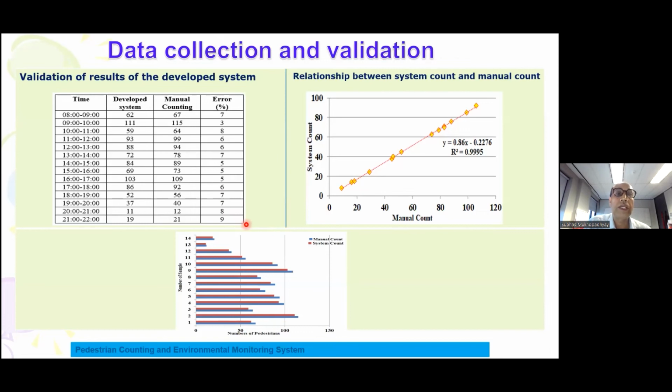In the beginning, we had to validate the system. So what we did, we actually counted the number of people manually, and also what the system gives. And from there, we had to develop some kind of algorithm to make the accuracy better. So here we have compared the actual measurement with the measurement given by the system. As we can see here, depending on the time, we have an accuracy error going between 3% to 9%. By introducing some kind of algorithm here, we can make the accuracy better, and it goes to almost 99% accurate.